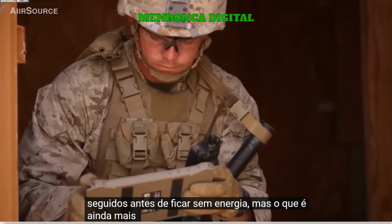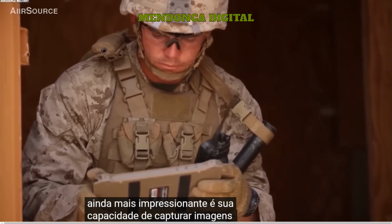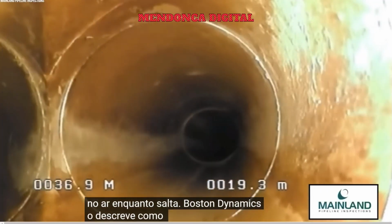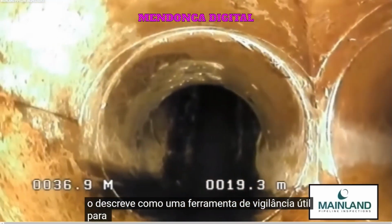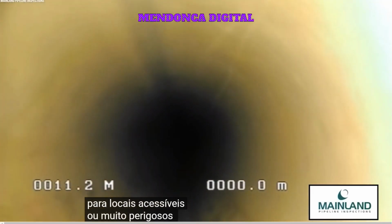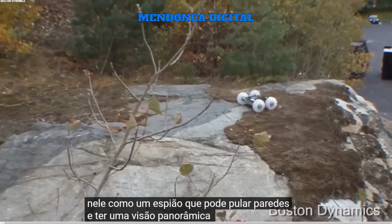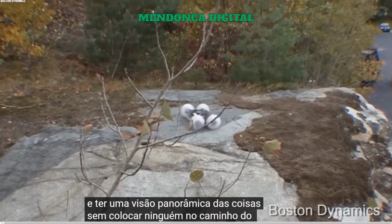But what's even more impressive is its ability to capture surveillance footage in midair while jumping. Boston Dynamics describes it as a handy surveillance tool for places that are inaccessible or too dangerous for humans. So think of it like a spy that can jump over walls and get a bird's-eye view of things without putting anyone in harm's way.